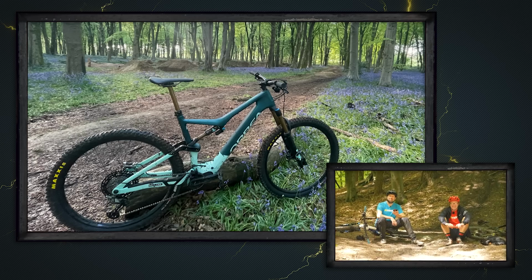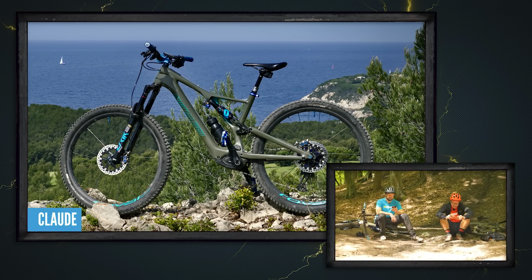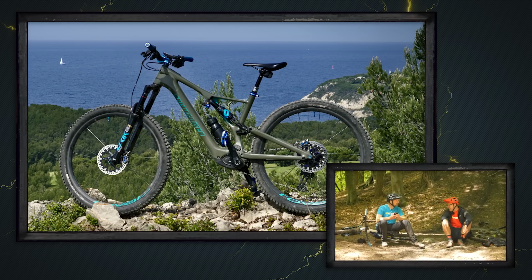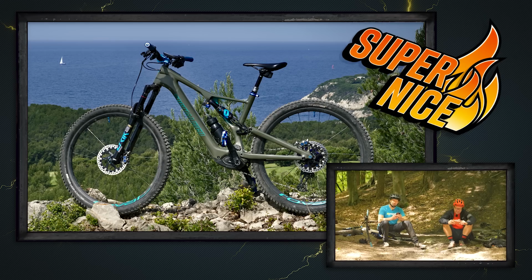Meanwhile, between the sea and the vines is Claude on the Specialized Levo SL. Claude, I'm loving the limestone background, I'm loving the sea. It's a place I definitely like to be at the minute, down the coast. Claude, I'm going to give you super nice.